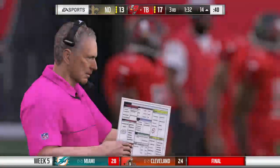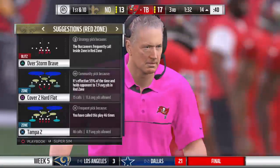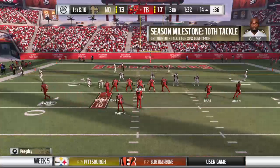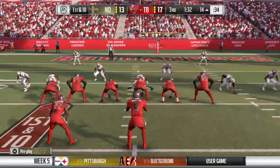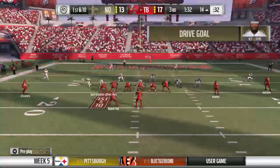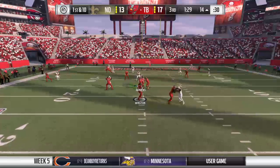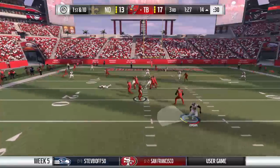So a pass interference here, and this is obviously a call we see all the time, but for the defender, it's becoming almost impossible to play defense in some of these situations. You're trying to play through the receiver to the football. If there's any contact at all before he gets there, those officials will throw the flag and call interference.